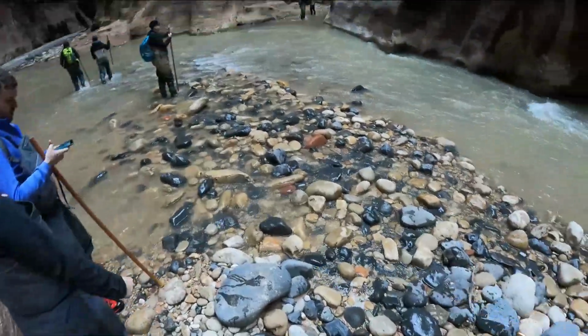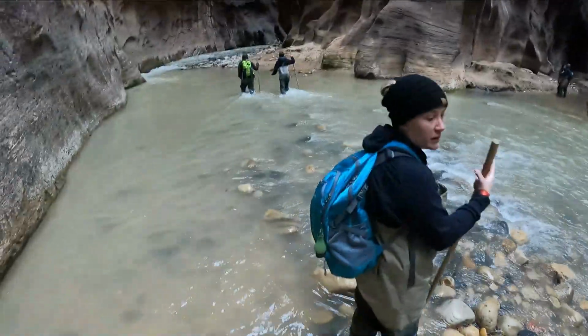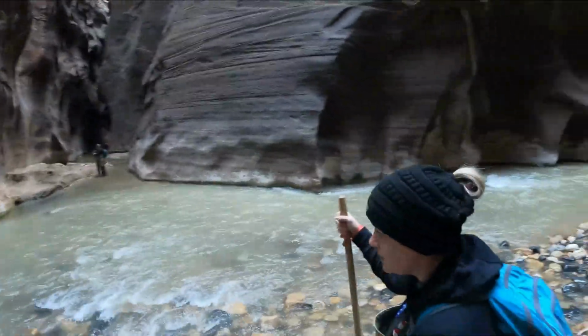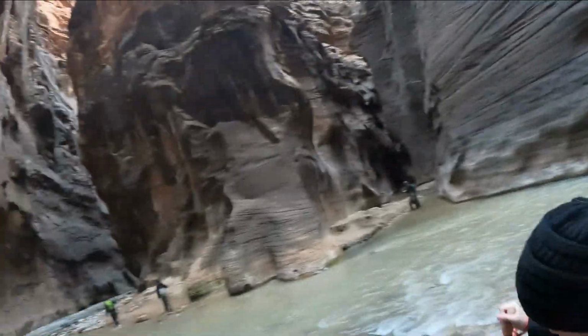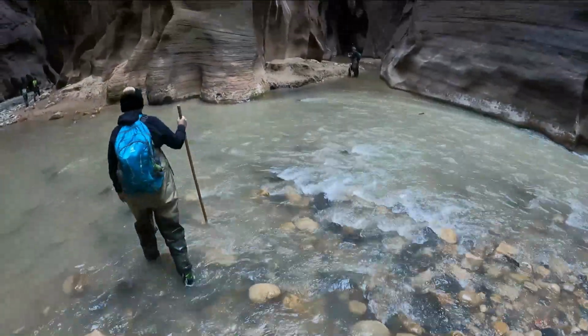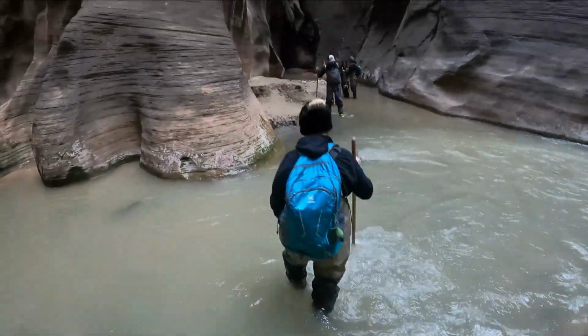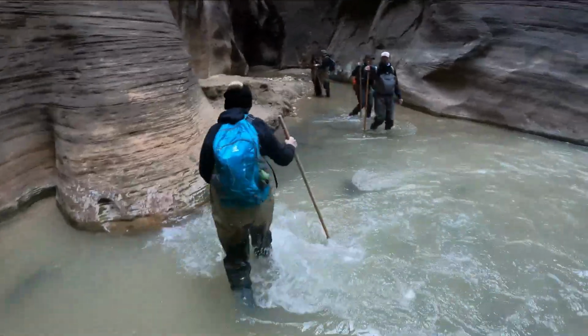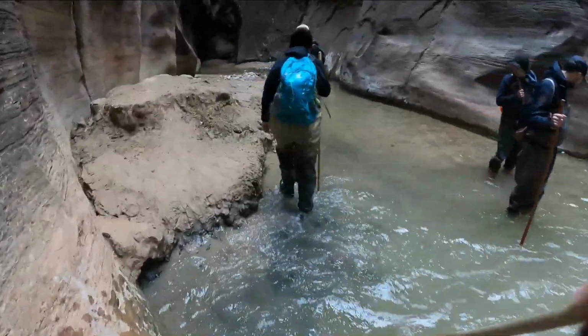And at one point, I actually bit the dust and fell into the water. Thankfully, it wasn't deep enough to get into my suit, but make sure you use the poles. Don't use your trekking poles because the current is strong enough, it will actually bend your poles, and you might even get them stuck in the rocks. There were quite a few times I got that pole stuck in the rocks and had to wiggle my way out.